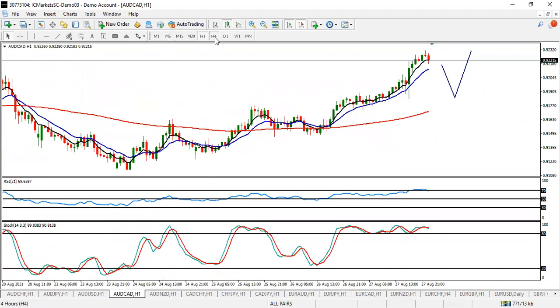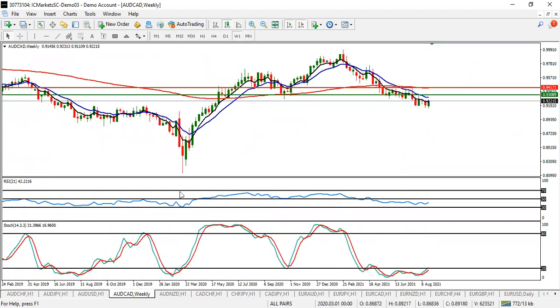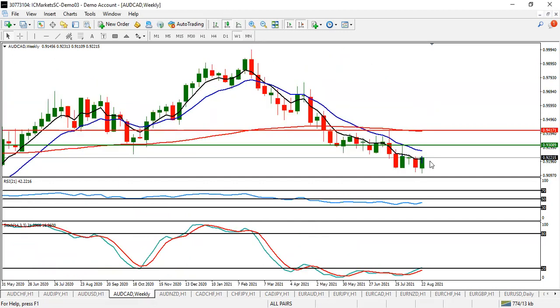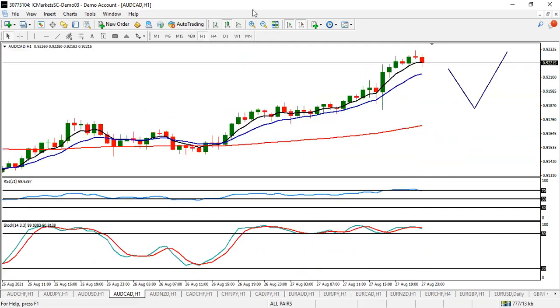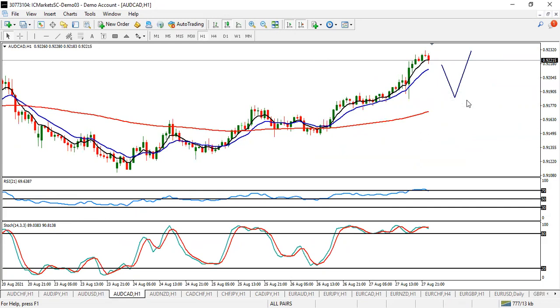AUDCAD has almost the same structure, though this is kind of different. AUDCAD is currently buy bias. The weekly candle closed as bullish engulfing, so this gives us double assurance that we should expect price to pull up to this red moving average at 0.9417. The daily candle also closed in green, a strong green candle. So back to our entry, we should expect a pullback right here on AUDCAD.